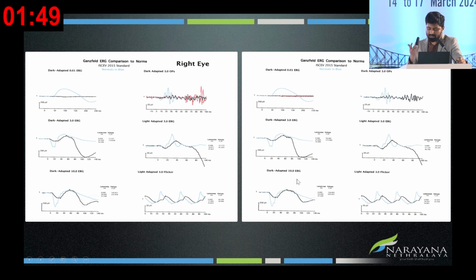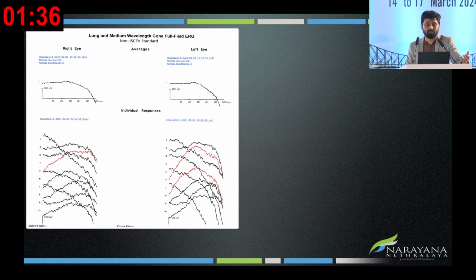I thought I had something in my mind. Sometimes these are the ISCEV protocols. In one of the slides, Subhadra ma'am mentioned that sometimes you may have to go to a non-ISCEV standard ERG. That's what we did. We did a long and medium wavelength cone full field ERG. Basically, for the long wavelength, we use a blue background to silence the short wavelength cones and stimulate the retina with a longer wavelength, orange light, to stimulate the long and medium wavelength cones.